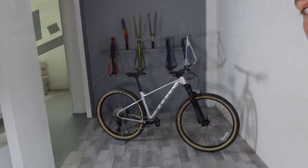Today is another new bike day, and I've gone for something a little bit different this time. I've gone for a mountain bike, but it's a cross-country mountain bike, so an XC bike. And this is the 2021 Marin Team 1.